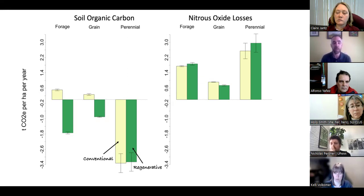And so definitely a really important nuance to keep in mind that when we think about regenerative farming and farming's role in climate mitigation, there's the carbon side, but the nitrogen and the fertilizer side is also really, really important.